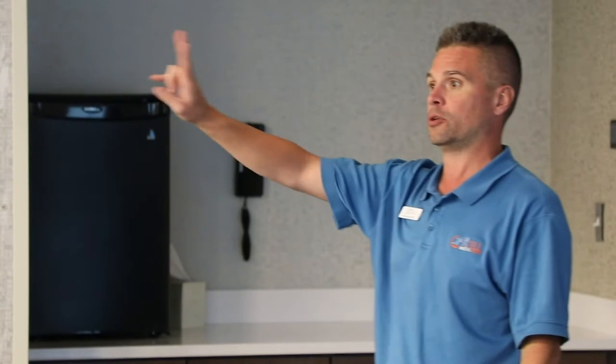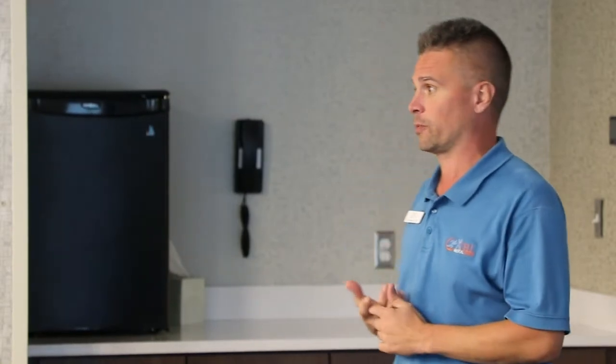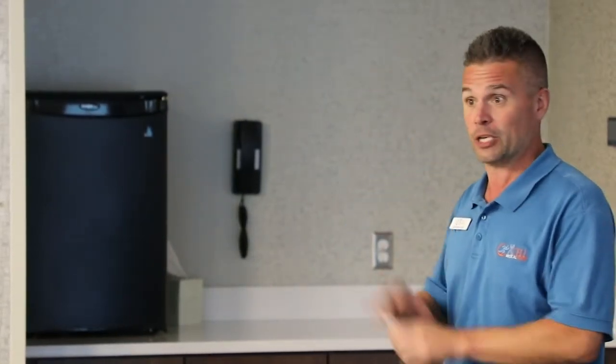rehab following a replacement is quite extensive. On average, following a knee replacement, it's 2 months of post-surgical rehab. Following a hip, it's 6 weeks. Following a shoulder, it's 2.5 to 3 months of post-surgical rehab. After the surgery's done, guess how much rehab insurance usually pays for?